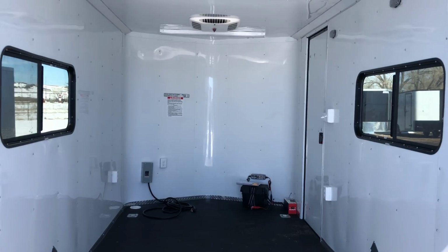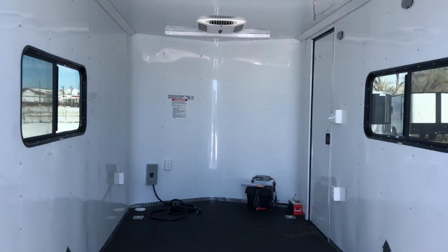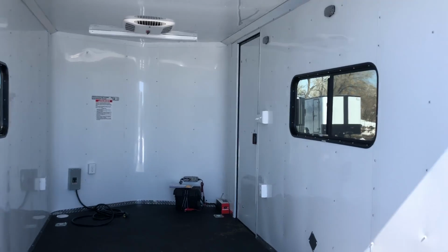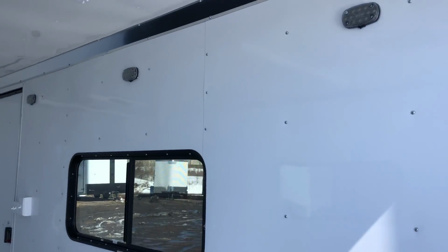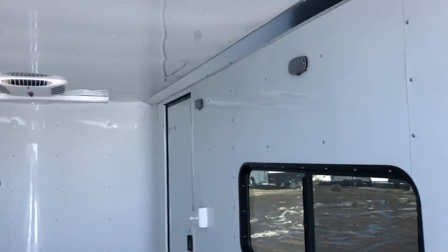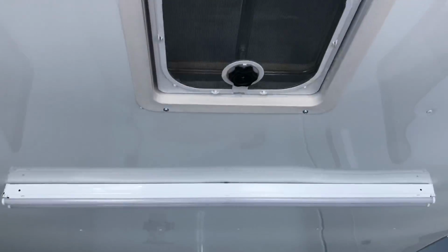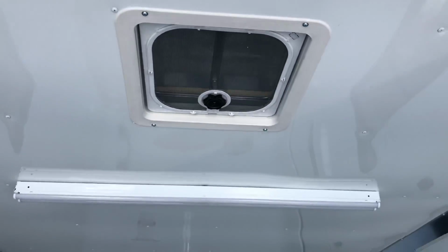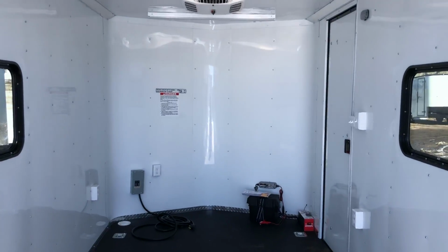These are two of the 18x44 slider windows with screens right here across from each other. They are tinted. You guys can lock them. They also have screens. 3 LED interior puck lights. These are great. Bright little lights, really efficient, and they do have individual toggle switches on them as well. And then you also have two 4-foot LEDs across the ceiling, as well as a Maxx Air roof vent here in the back. This does have the bubble cover over it, so you guys can have it open and not worry about it leaking water in on your stuff.